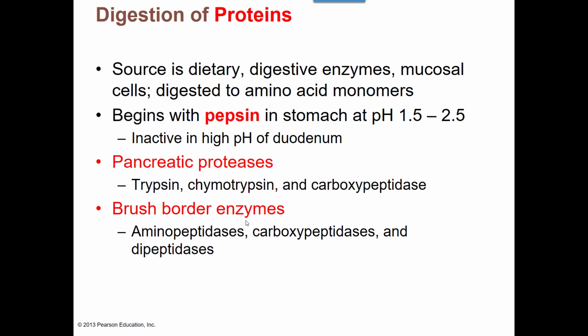However, it's inactive once it gets to the duodenum. It likes that low pH of the stomach. And so it begins that initial protein digestion in the stomach. Now, we also have more enzymes further along that can break down proteins. We have pancreatic proteases. Proteases break down proteins, and we have trypsin, chymotrypsin, and carboxypeptidase. Again, lots of things that end in ACE, but not all of them are enzymes. And they're eventually going to break down the proteins down to their single amino acid units.